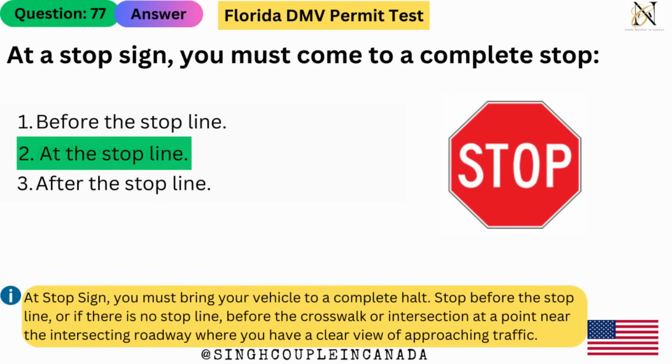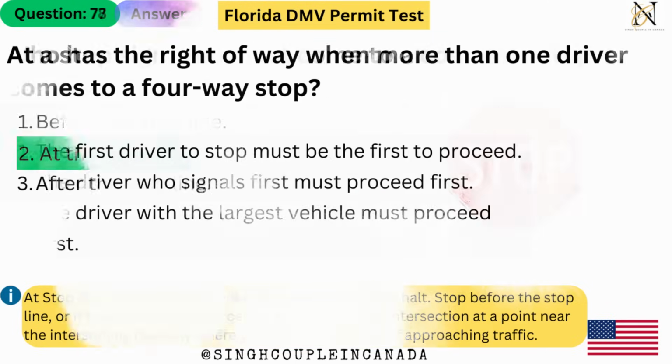The answer is 2. At the stop line. At a stop sign, you must bring your vehicle to a complete halt. Stop before the stop line, or if there is no stop line, before the crosswalk or intersection at a point near the intersecting roadway where you have a clear view of approaching traffic.